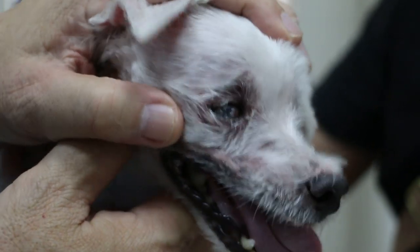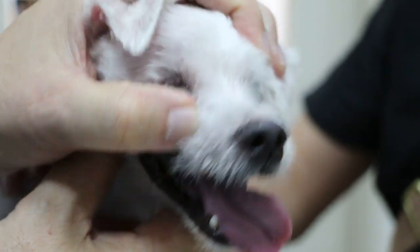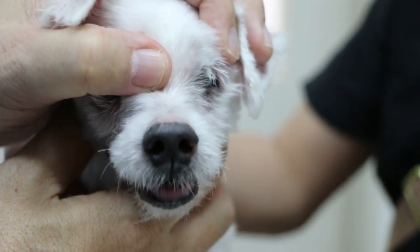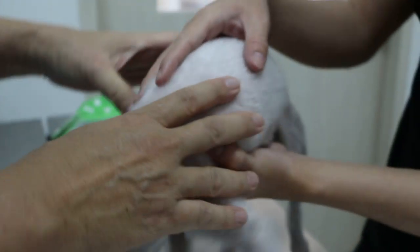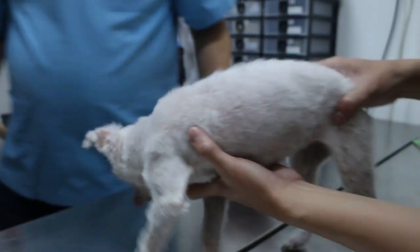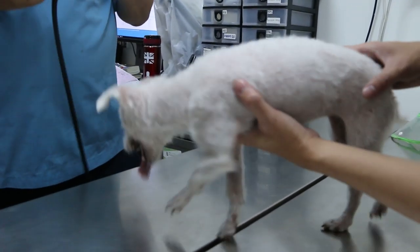We need to zoom in again to see if there is any pain or not. But she can still eat and drink, right? Still eating and drinking, but very fussy. I have to feed her quite a few times. The body condition is no good. The skin has weight loss, it's thin. Other than that, temperature is normal.